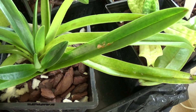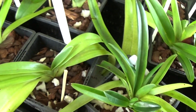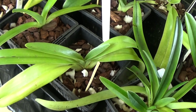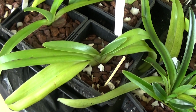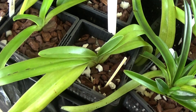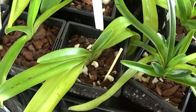Now the one with the mottled leaves there is Lawrenceanum, and this is the Rothschildianum that I've promised to one gentleman, and he probably thinks I've forgotten. I think his name is Mr. Stoop, but the roots aren't quite right on this yet for me to send, but I haven't forgotten yet. It'll still come to you, and I've got your address.